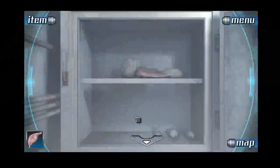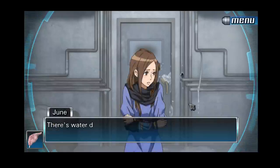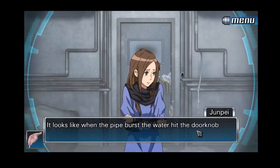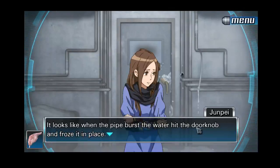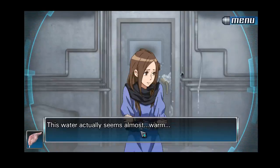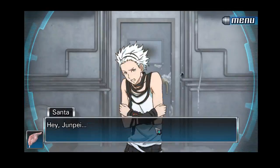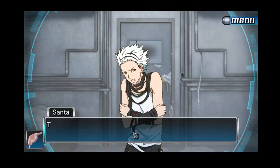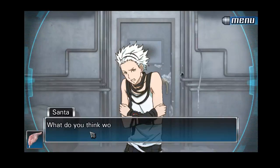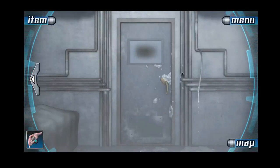Frozen chicken. The water's driven from this pipe. Looks like when the pipe burst, the water hit the doorknob and froze in place. This water actually seems almost warm. Hey, Junpei, didn't you find some dry ice earlier? Yeah? There's warm water coming out of that pipe. Warm water and dry ice. What do you think would happen if we put that stuff in a steel container together? Let's do it.